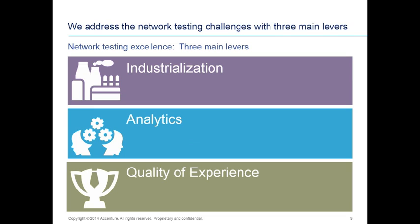Then we are introducing analytics into the field. So we are using analytics to figure out different priorities and different parameters and network behavior to be tested during the field activities. And finally, we are putting at the center of our network testing focus the quality of experience as experienced by the customer. So, next slide.